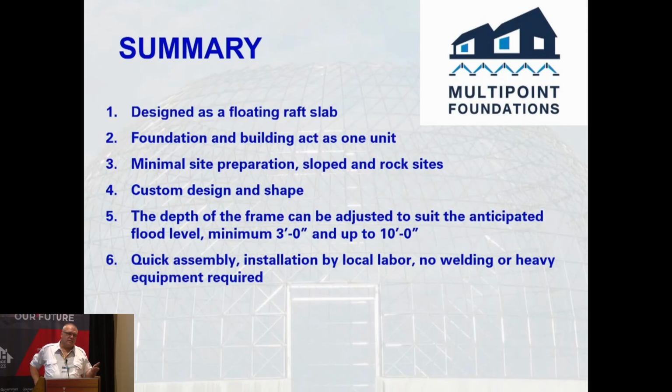It's very quick to assemble, as I said. This stuff goes together. I was able to train people who had no construction experience with Habitat for Humanity in another location, and within a day and a half, they were telling me, Peter, you don't have to even show up. We know what we're doing. They just followed the design. It's that straightforward.